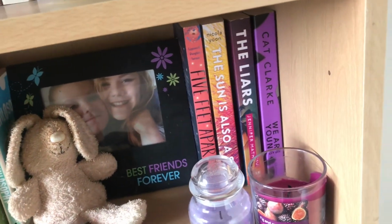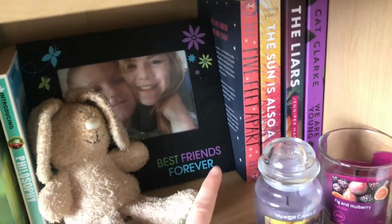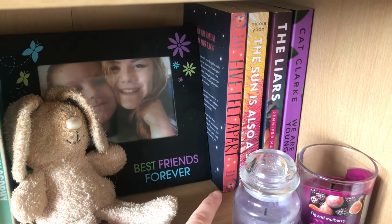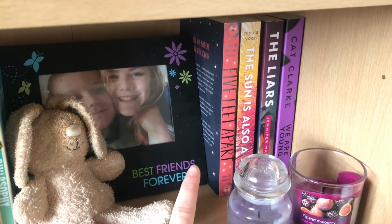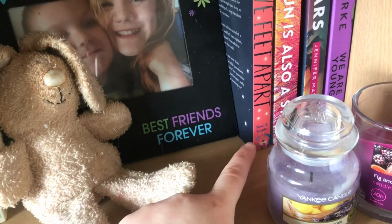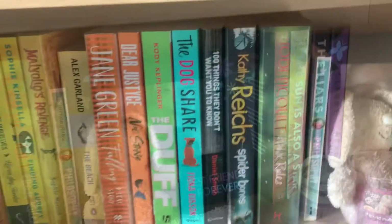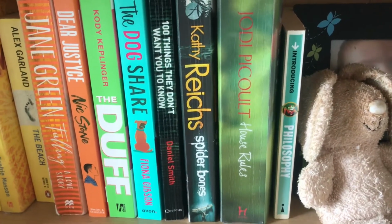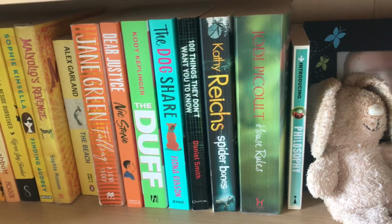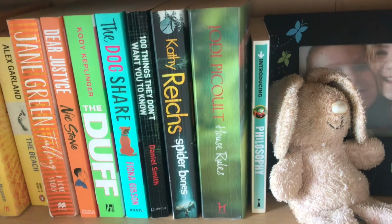Then we have The Sun Is Also a Star by Nicola Yoon. And then I didn't realise this was a book, and I watched the Netflix, I think it's a Netflix film, which is called Five Feet Apart by Simon and Schuster, I think it's pronounced. And then we have Introducing Philosophy, which I might not read because it's what one of my exes left at my house from years ago.